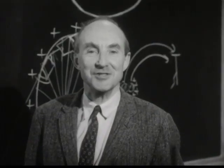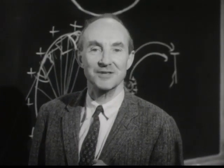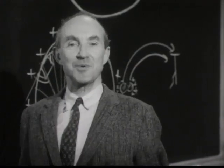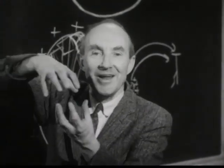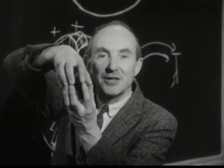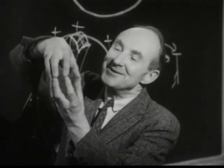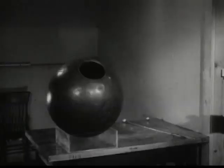It's a very good test because it asks for an answer 0, what we call a null result, and it only needs very sensitive apparatus. It has been tried to an accuracy of 1 in a billion. No electric force inside a hollow charged sphere. Complete shielding.